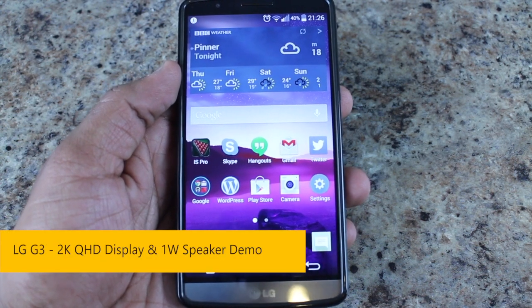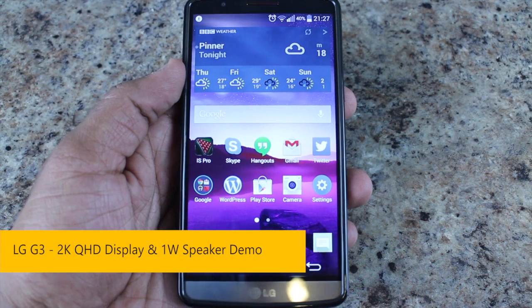In front of us is the LG G3. I'm going to give you a quick demo of the 2K display and the 1W speaker.